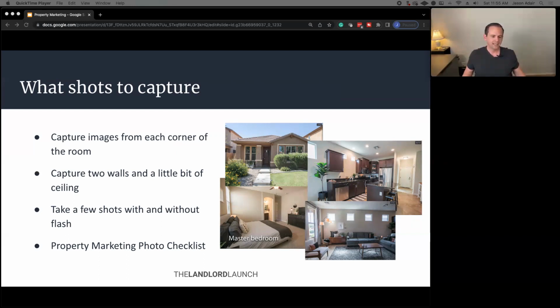The different lightings. I do have a property marketing photo checklist that you could utilize if you want to do it for the first time. Once you go through one or two of these, it usually becomes second nature. It's not that big of a deal, but I do have a little checklist that'll be in the resource section that you can use to go down, make sure you're capturing everything on your first time or two through as you get used to this, especially if you're new to the industry.